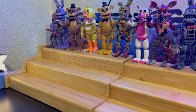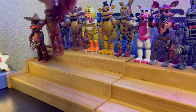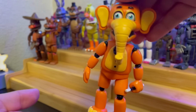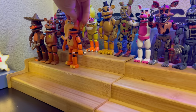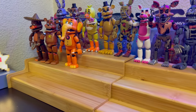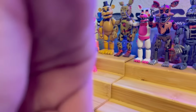Over here, we have El Chip. We have El Chip. Then we have Rockstar Freddy. And then we have Orville the Elephant. He's also broken. He cannot really stand that well. There's a lot of super glued parts. Hold up. Does not like to stand at all. And then we have Pig Patch. Got Pig Patch.